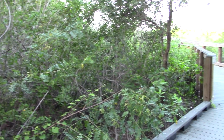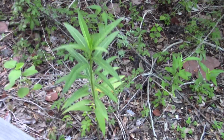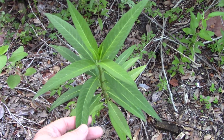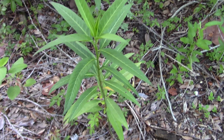Okay, in the midst of all this dense vegetation here along the boardwalk that I'm on, I happen to look down and see this beautiful scarlet milkweed plant right here. This is the plant that monarch butterflies use exclusively to lay their eggs on.